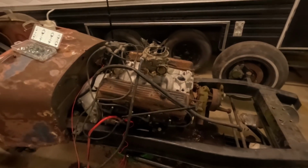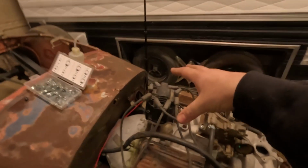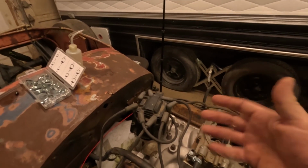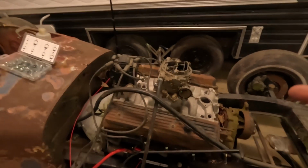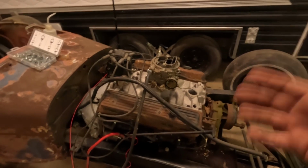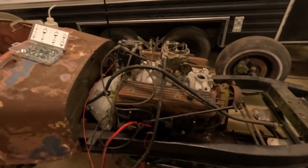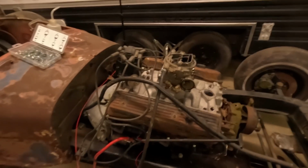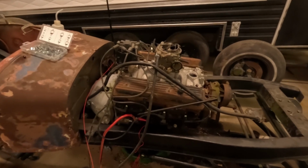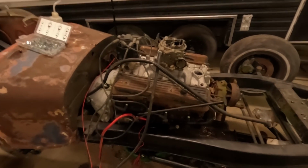Let's find out. I don't know how close I got the timing, if I got it a tooth off, if I have it 180. I think I got it right. We know it's barking off, so it might be somewhat close. It might not be as well. I don't have manifolds or headers on this thing. I was not able to find some in time for this. I'm going to get some though.